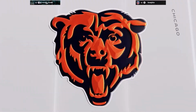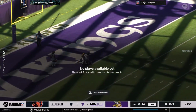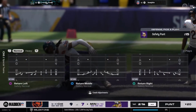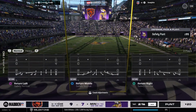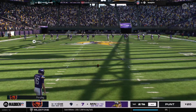Don't even say it, partner. Don't even say it. The name Wrong Way Marshall comes to mind. You said it. You said it. This might be worse than that, though. It is. This is worse than that. Will Rikers to kick off for the Vikings.